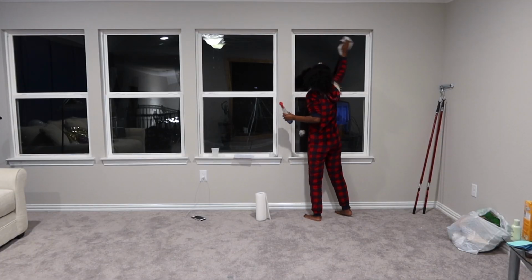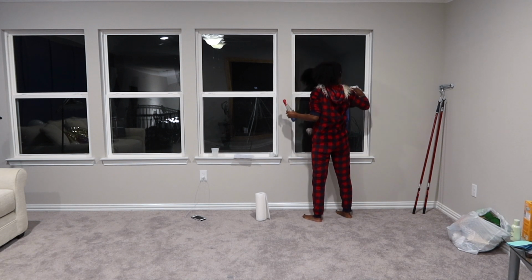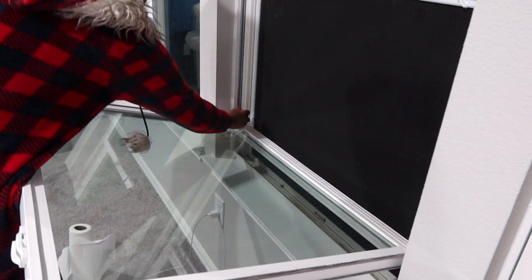When we first moved into our house, our builder showed us this feature on the window, how it opens like that. And I had no idea what it was for, but it really makes cleaning the windows super easy.